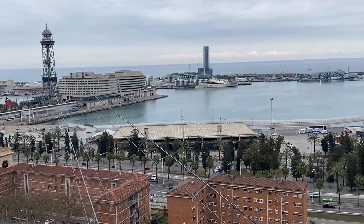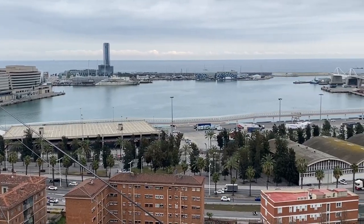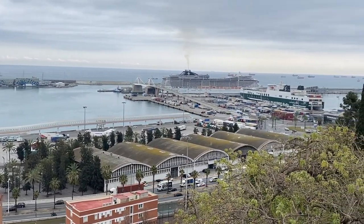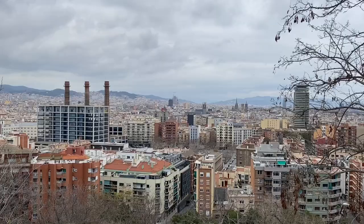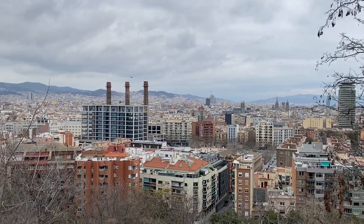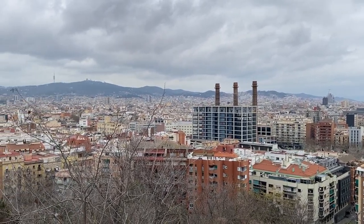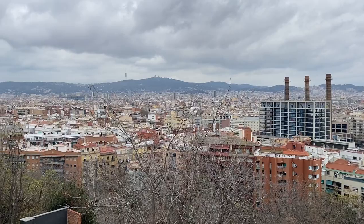The cable car was full so I could show you the city side only, but now we can have a look on the harbor side as well. Now this is not the nicest part of the city, but we still have a panoramic view on the mountains in the background as well, which is pretty impressive.